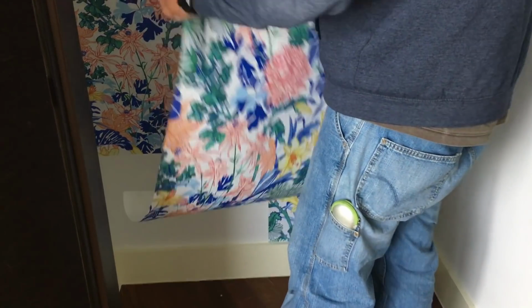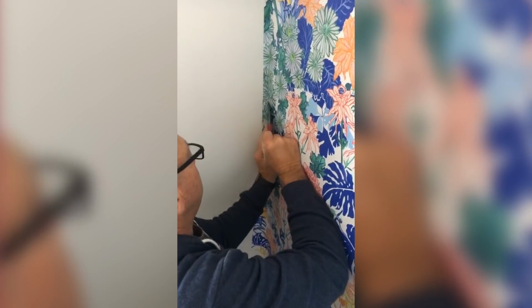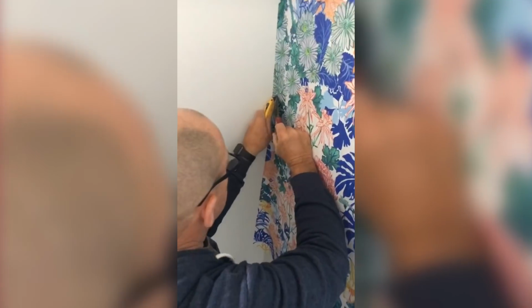The crazy thing is, walls aren't all straight. You think they would be. So if your wallpaper isn't matching up exactly, it might not be you, it might just be your walls. An easy way to fix that is keep the top edge as straight as possible and then use an X-Acto knife to trim away whatever excess you need in that corner.